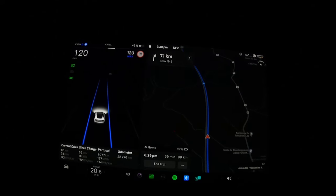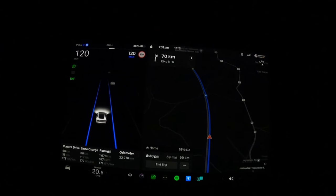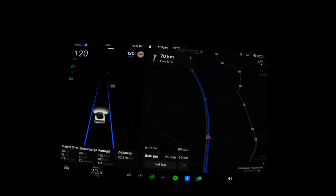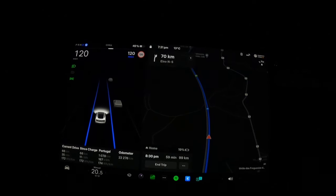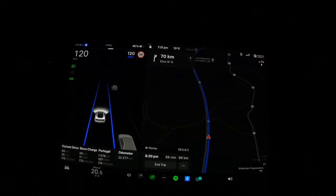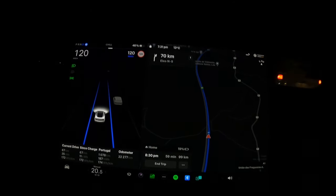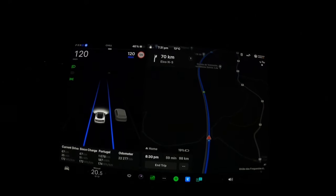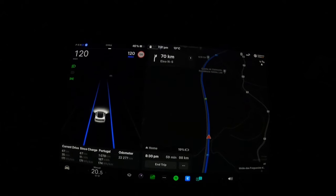It is getting warmer now as we get close to Lisbon. It's 13 degrees Celsius. This last section of the trip, it's actually getting warmer, but it's still winter. It's unbelievable. I wouldn't get these kind of figures doing this trip in the summer in my Volkswagen ID.3. So this car is just so efficient. And the efficiency would be even better in the summer. It's unbelievable.